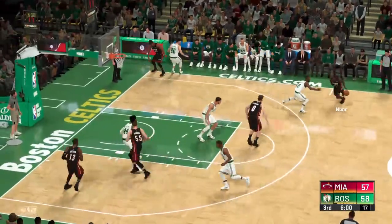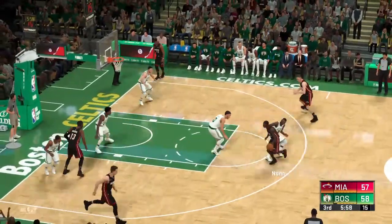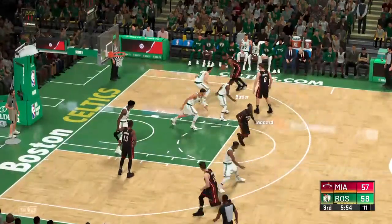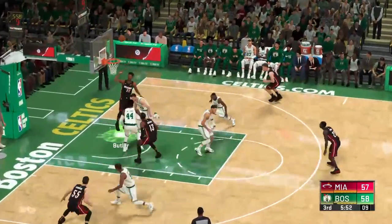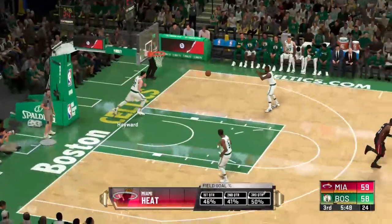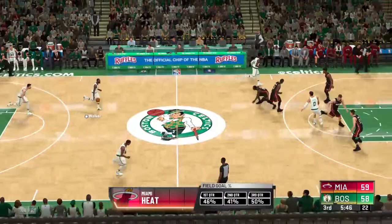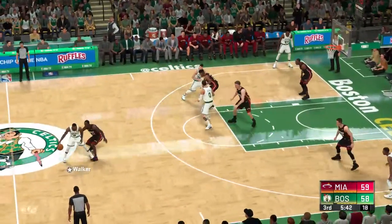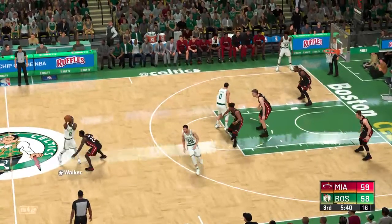Here's Nunn. Passes to Leonard. Here's Butler. Softly drops in the floater. Butler's got 16 points. This game has a lot of character here in the third period. 6 changes of the lead here. Intensity is the theme for this one.